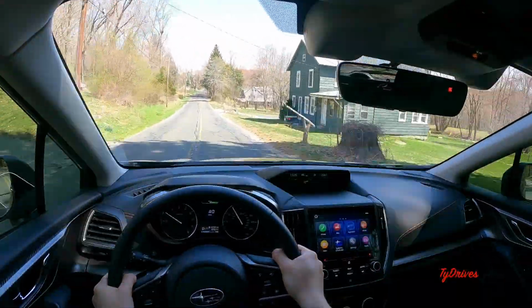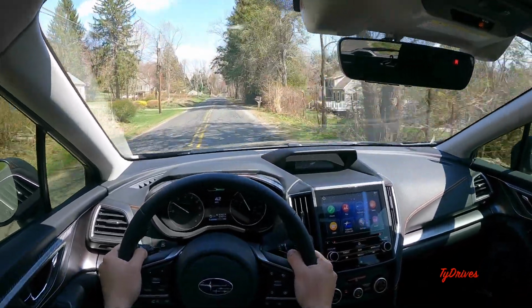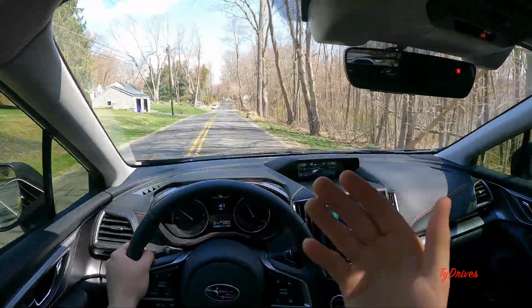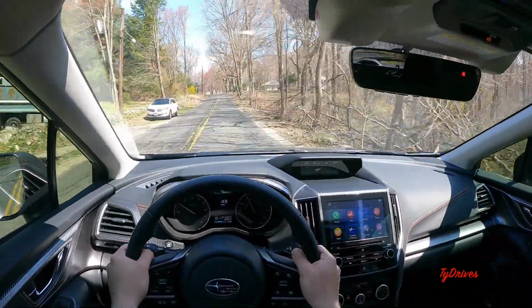Another thing that's very comfortable with this car is the seats. I know I mentioned it before, but very comfortable seats. Good amount of lumbar, although you can't adjust the lumbar in this car. They give you a good amount as it is.